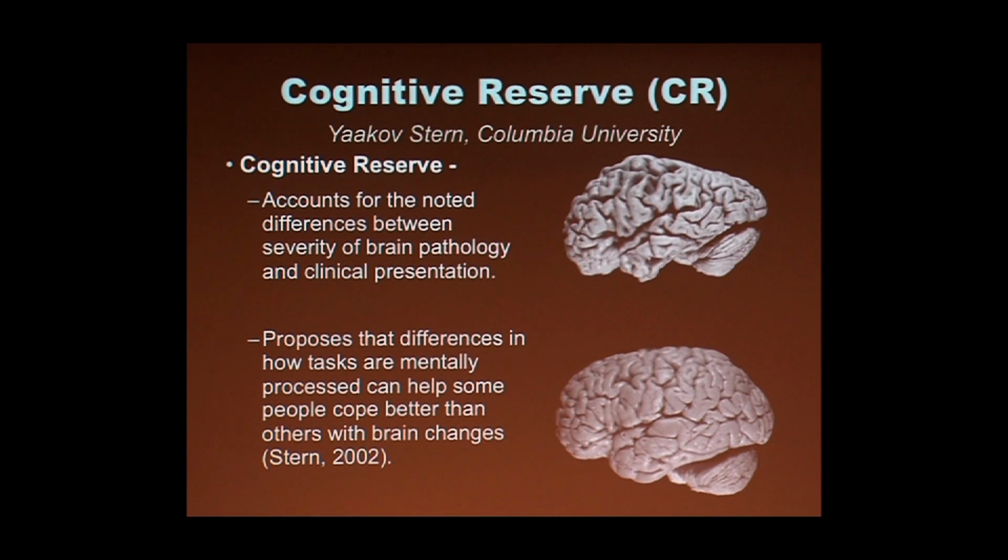All right. And one theory that has led to an influx of research on cognitive exercise and training is the theory of cognitive reserve. Cognitive reserve was propagated by Dr. Yakov Stern. He's at Columbia University. And he developed this idea to account for the disparity between the degree of pathology someone has in their brain and their clinical presentation. So what is cognitive reserve?